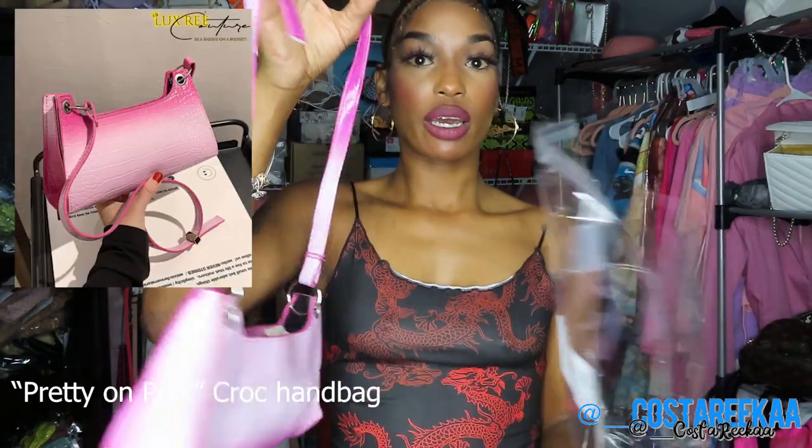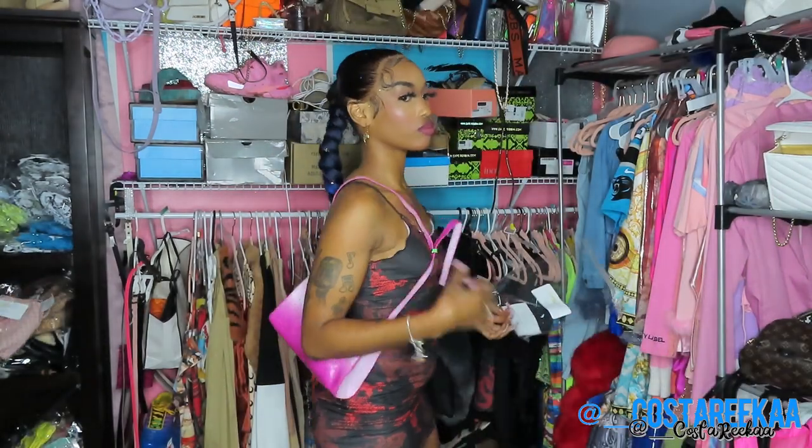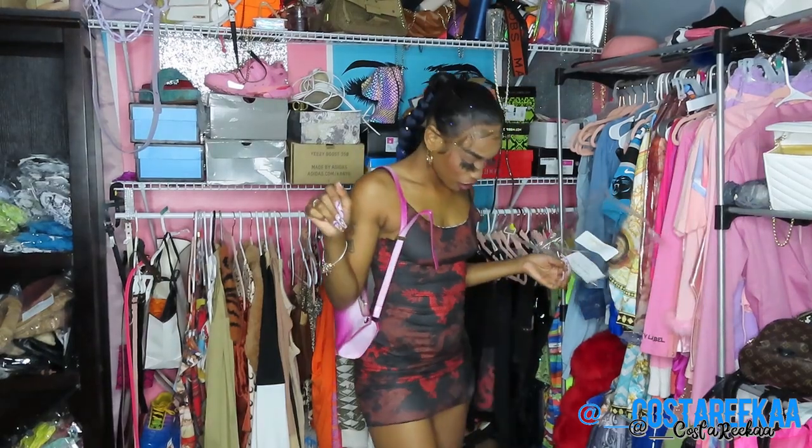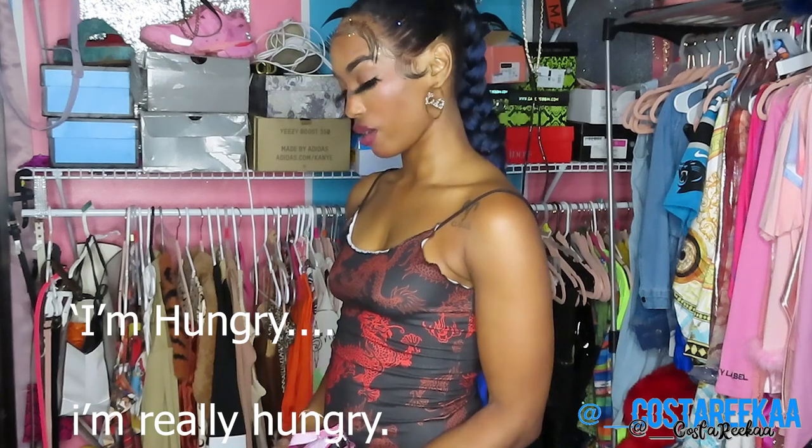Candyland one, but it doesn't have a chain and it has a long crossbody strap on it. And it's just two different pinks, like pink and purple. So that's really cute, guys. Period. So cute.